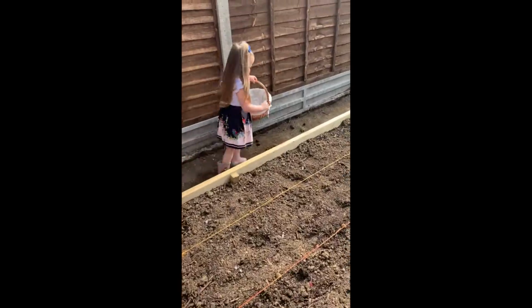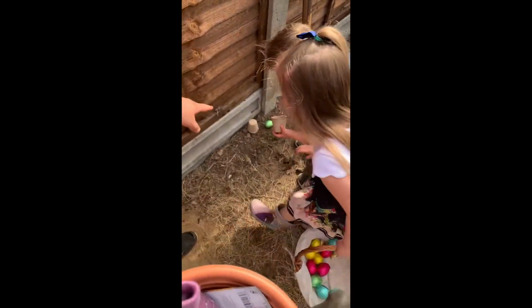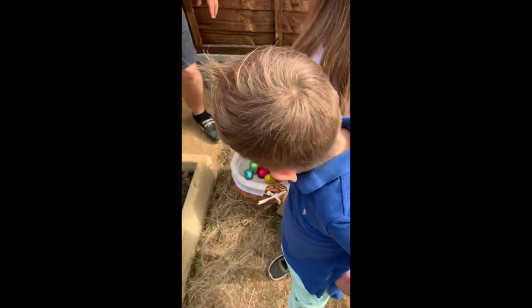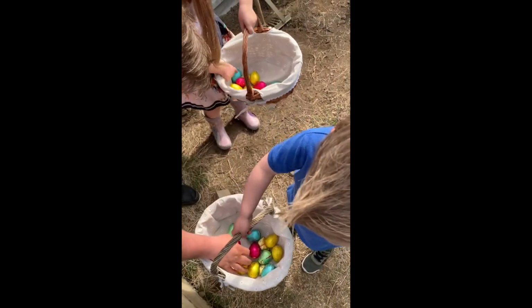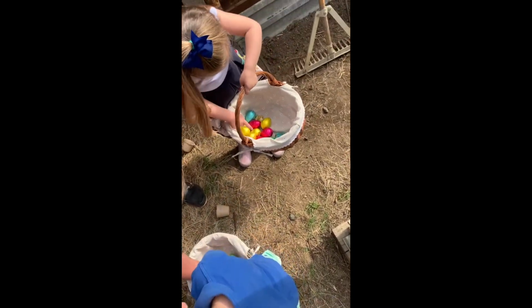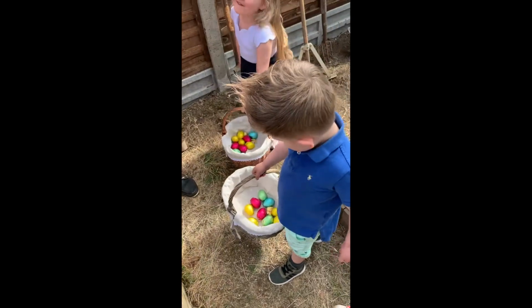Woohoo. Upside down. That's it. Careful. Nothing under there. Oh! I found another one! Yay! Good job, Alfie! Good job, Bella! Nice. Alfie, that was good. Well done. Let's do counting. One, two, three, four, five, six, seven, eight, nine, ten, eleven, twelve!